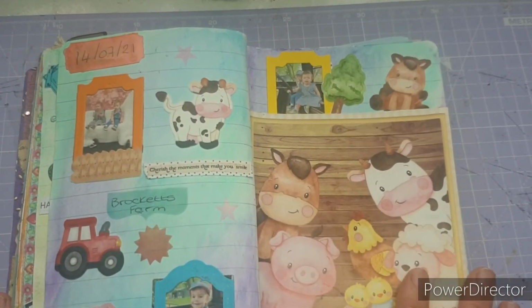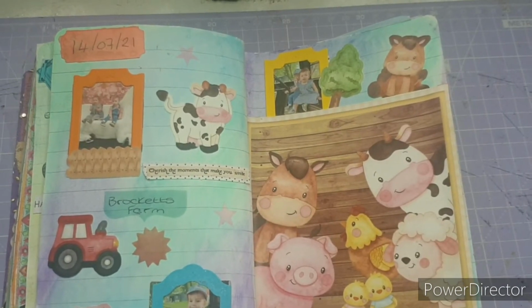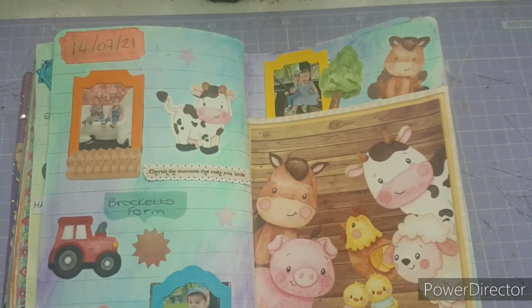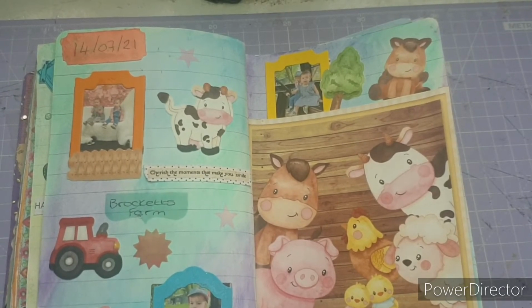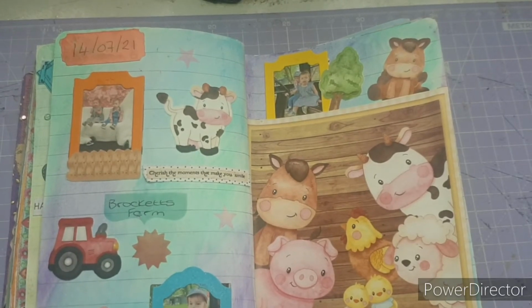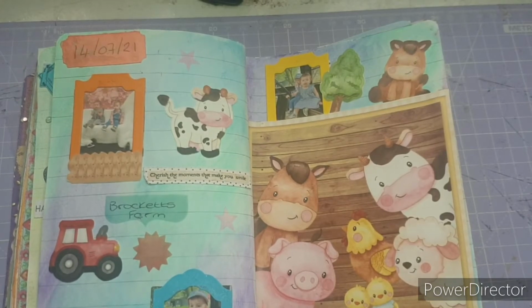Then we went to the farm. So this was the 14th of July. We went to a farm that is not far from my house, and it's amazing. It's quite large. There's loads of play areas for the kids. There are bouncy inflatable things, there are play parks, there are tunnels to crawl through, there are tractor rides. So much to see and do. The girls had an amazing time and the weather was really kind to us.